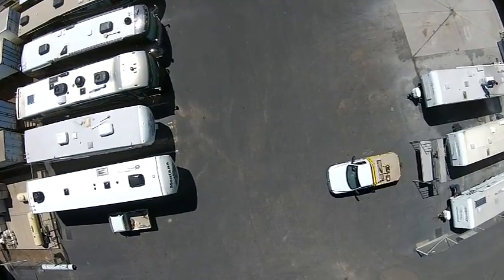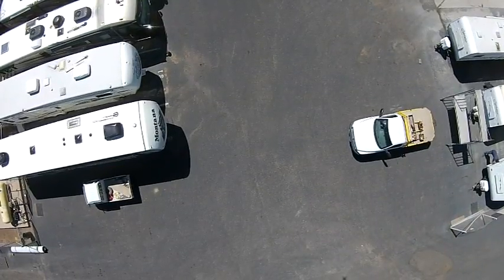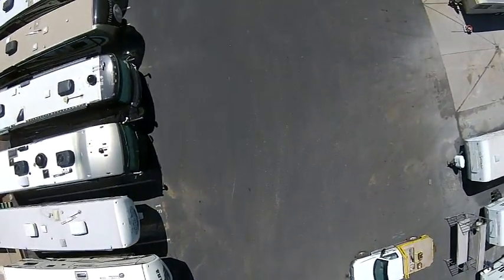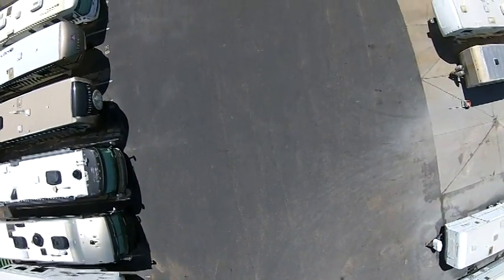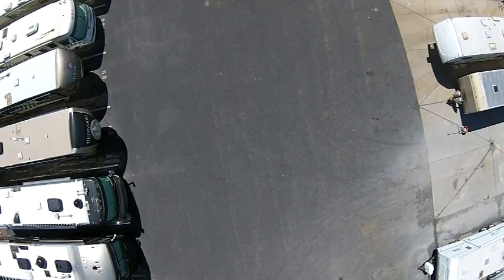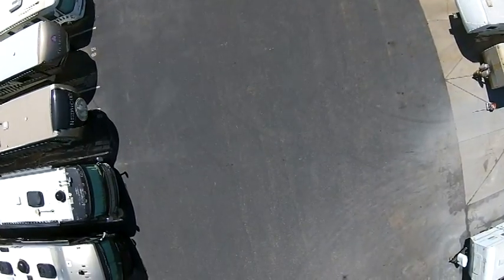I'm bringing the drone down now. And I did have it out in front of the RV a bit, and I'm bringing it back over toward the RV so that I can land it in front of the RV on that paved area that's in the center of the picture right now.